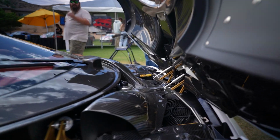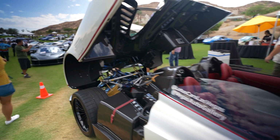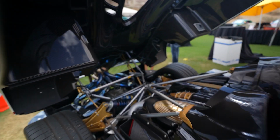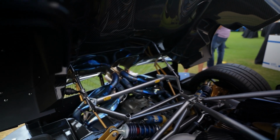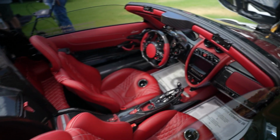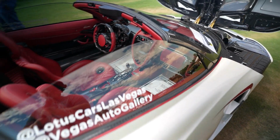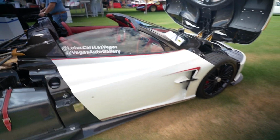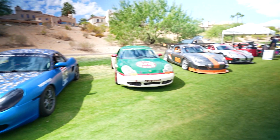Pagani's are always just a huge collection of carbon and titanium and amazing things. It's hard to really beat what Pagani brings to the table, quite honestly. Just next level.